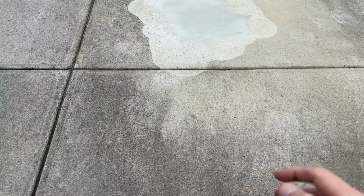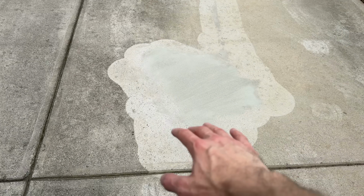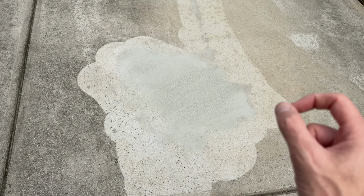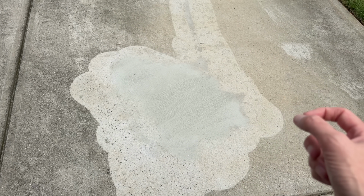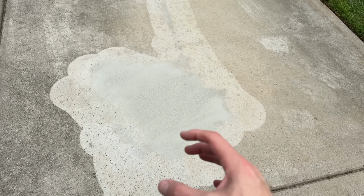Okay, it's been a few weeks. The stuff actually seems like it's working. I went ahead and put down a second coat. So you can see the driveway is just like the mold kind of stuff, but where the spot is, it's almost like it's a dye or something, because I'm not sure it's actually drawing out the oil. It feels like it's dyeing the concrete. It's lighter than the concrete now.